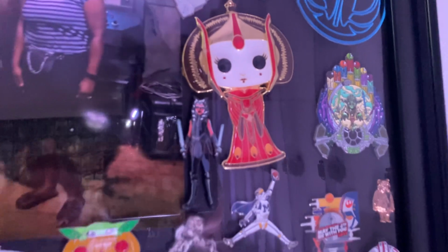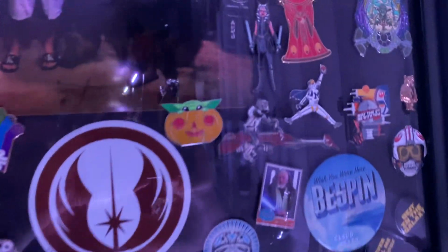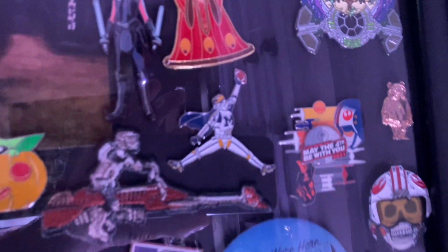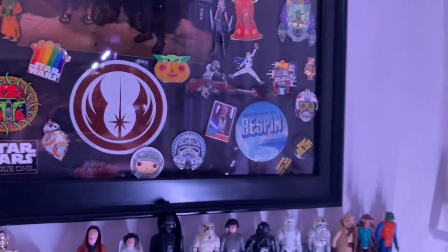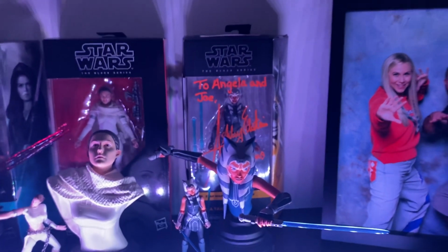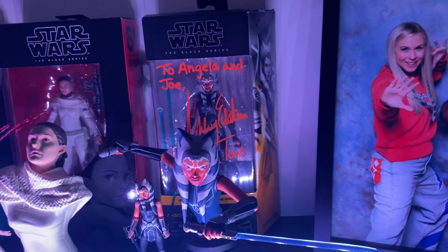I have an Ahsoka fig pin on my pin board. So again, Season 7 one. And I got the Michigan Wolverines Jumpman Stormtrooper, go blue. It's almost football season.